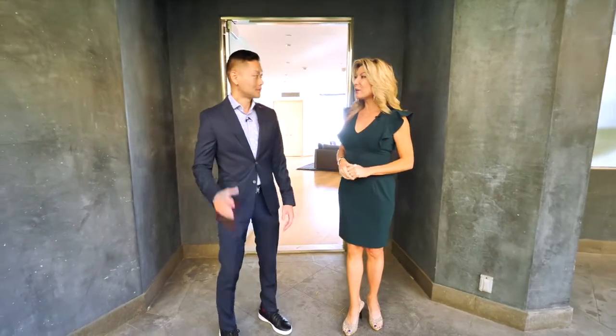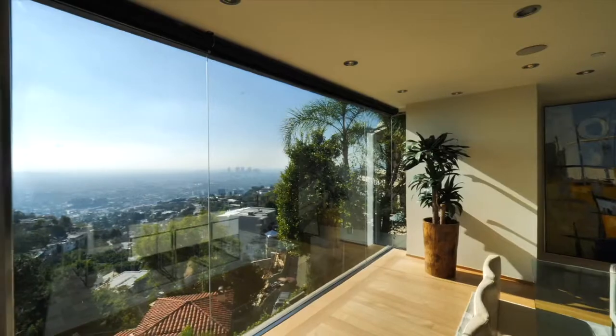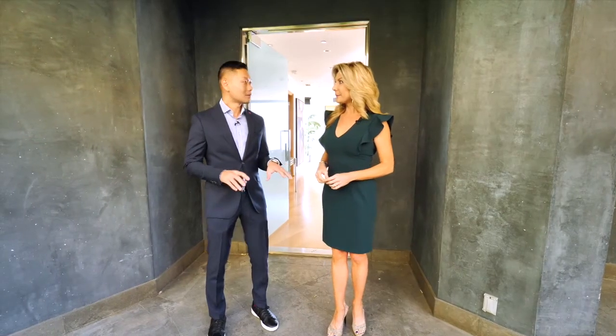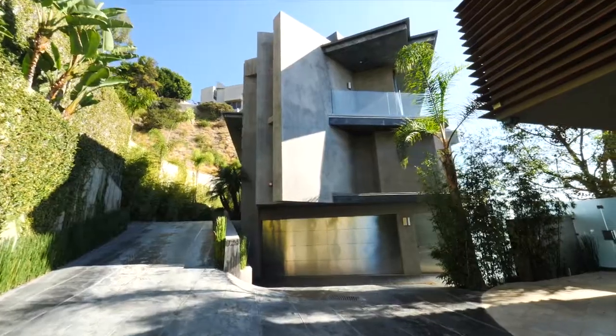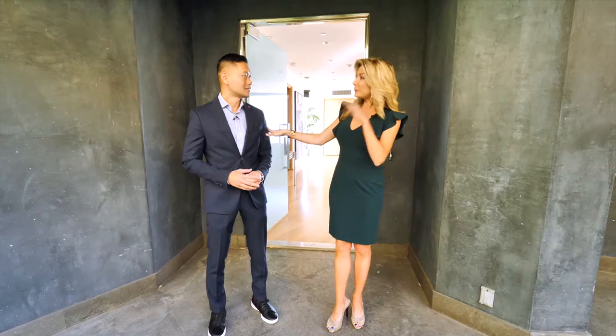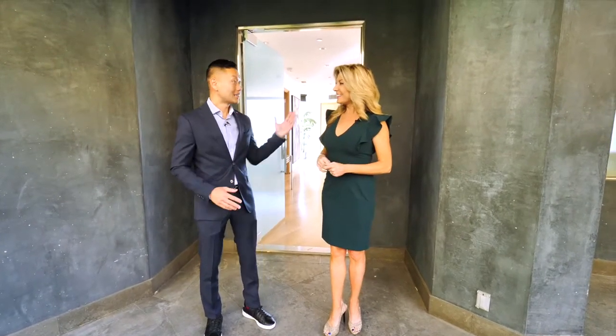It's an amazing home. Okay, tell me, first of all, where are we? We're actually in the Sunset Strip of the Hollywood Hills. This particular area, the amazing thing about it is we're behind gates. So this is one of the only gated communities in the Hollywood Hills. That's right, and we got a big gate in front of us here.